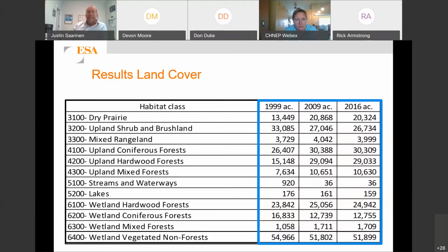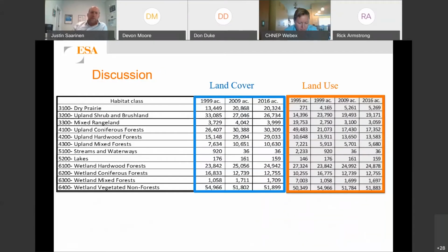But in a significant number of cases, particularly in this watershed, the land use and the land cover are different. And so with that, you can see that the drop of hardwood forest, the trends are not as drastic. And then if you look at the next slide here, there's a comparison of the two tables, where you have land cover and land use. If you look at upland shrub and brushland, very different numbers. And you'll see that in the wetland coniferous forest, these are drastic. These are big changes. These are two different data sets.